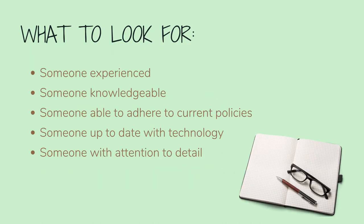What to look for. There may be some personal preferences you have when it comes to what you are looking for in a bookkeeper. Or maybe you meet a local bookkeeper at a networking group or were recommended to somebody by a fellow business owner you trust. Regardless of who you choose, here are the basics of what to consider when looking to outsource your bookkeeping needs.